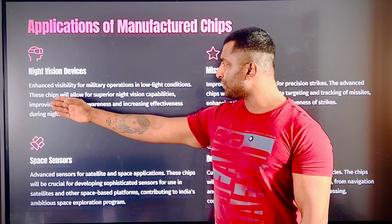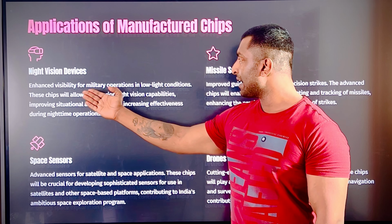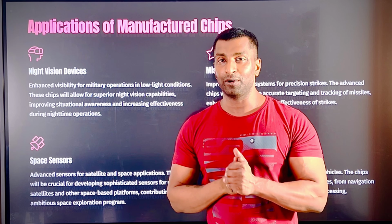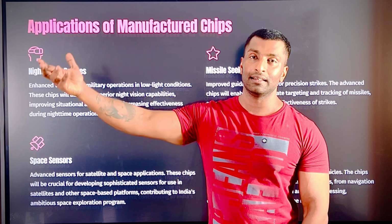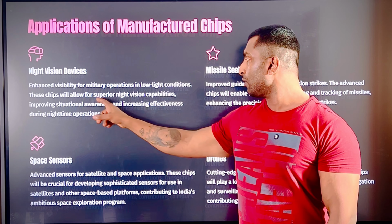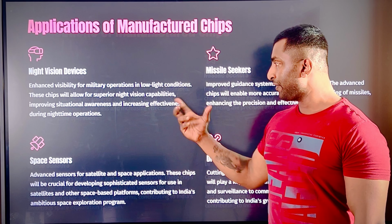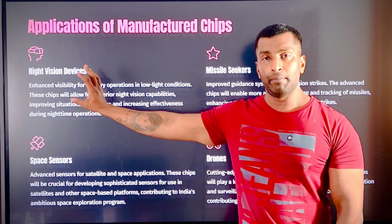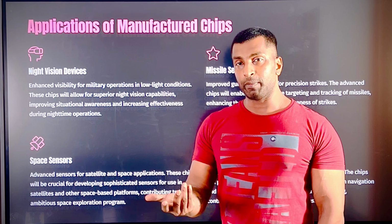If you look at each of these, night vision devices, everything is self-explanatory. Enhanced visibility of military operations in low light condition. They carry this mirror or the glass, and then it actually helps them to see things in the night, and the capacity will be enhanced through the different technology. So these chips will allow for superior night vision capabilities, improving situational awareness and increasing effectiveness during nighttime operation. Very critical for military and rescue forces, armed forces, etc. when they conduct any such operations.